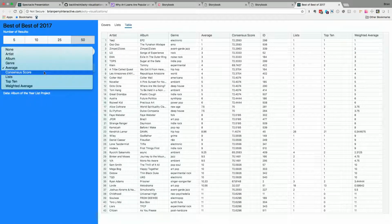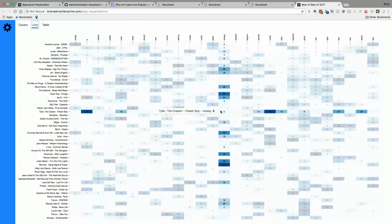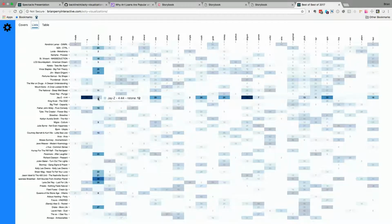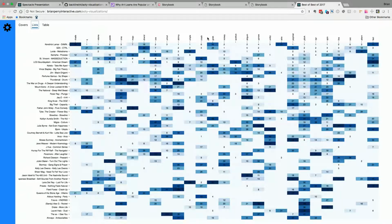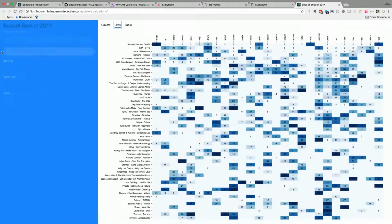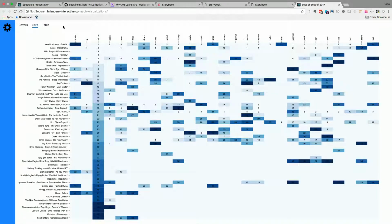And we also have a list view that is kind of like a little heat map. It just shows all of the lists and where, in this case, the top 50 albums rank in the list, so we can see how commonly they're included on other lists. Kendrick Lamar is included in almost everyone, near the top. But then it gets pretty interesting if we pick a particular list. Rolling Stone is the most enjoyable one. So we see everything ordered by Rolling Stone, but then we can get a feel for how often the albums on the Rolling Stone list show up on the other lists.